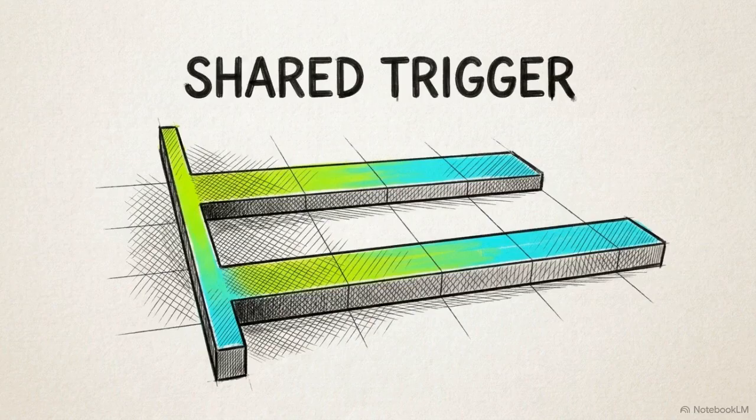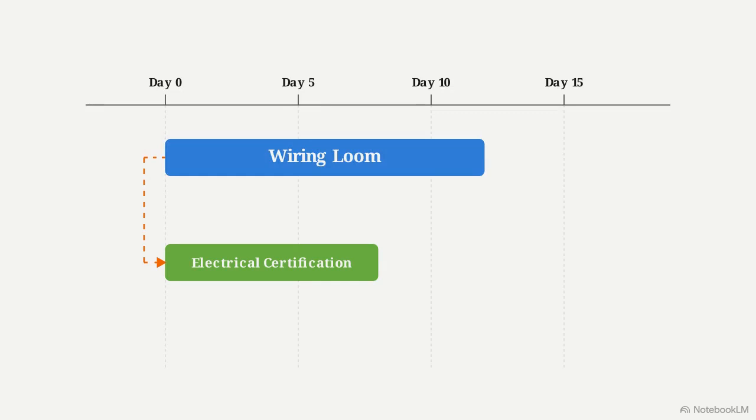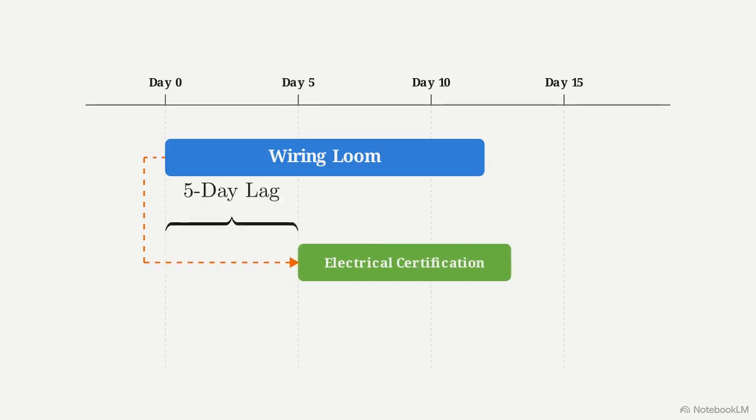To fix this, they utilized start-to-start logic. This allows a downstream task to trigger from an upstream milestone's start rather than its completion. This does not mean the tasks happen simultaneously. Start-to-start establishes a shared trigger condition. Certification was set to begin with a 5-day lag after the wiring loom started, matching the actual flow of work.